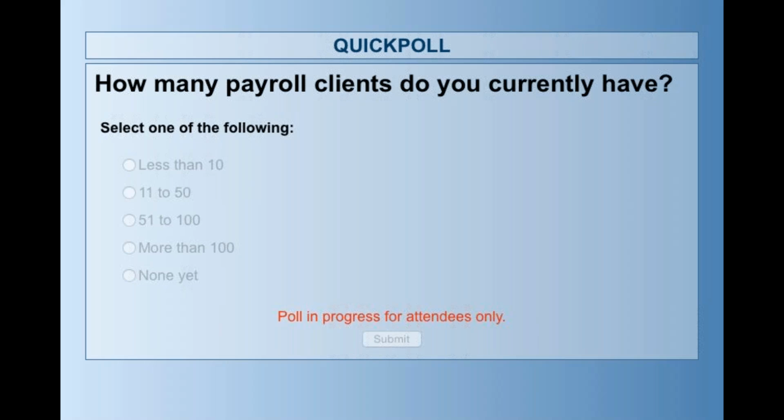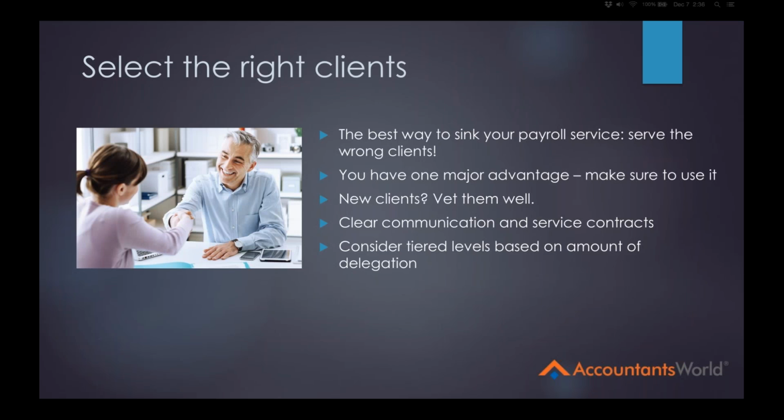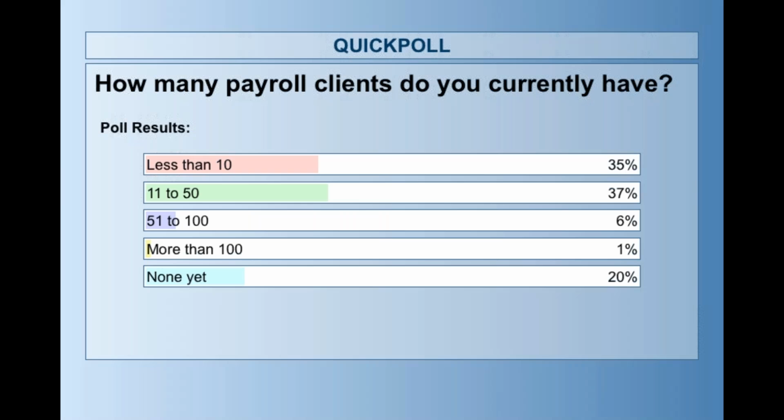All right, so we've got almost 90% of attendees having voted at this point. That's great. We'll take 10 seconds more to get anybody else in who hasn't yet voted. Going once, going twice. Okay, so a pretty even split between less than 10 payroll clients versus 11 to 50, and then some portion had 51 to 100 and more than 100 as well.